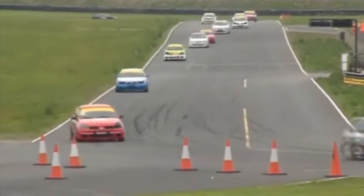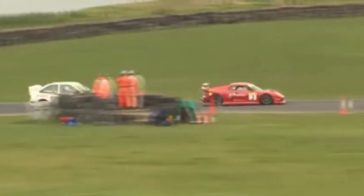So this is looking like a good fight that's shaping up, because Richard Hawken is on the recovery drive following his non-finish in race number one. And that's a good move up the inside of turn number one. So another place picked off there for the Nissan Primera of Hawken. He's made his way through into second place at the controls of Mal Davison.